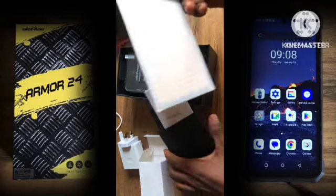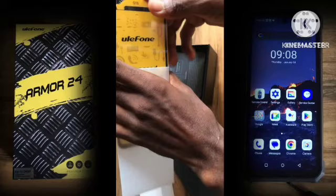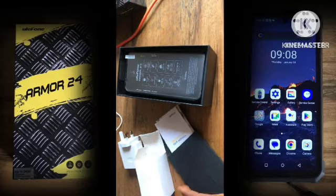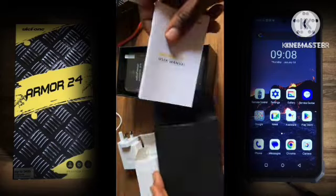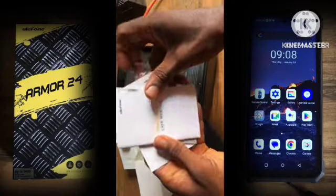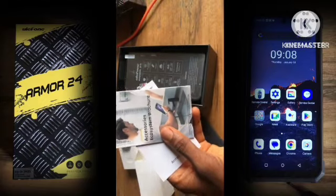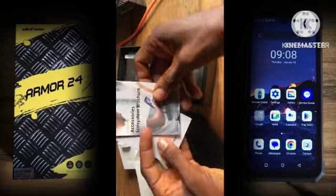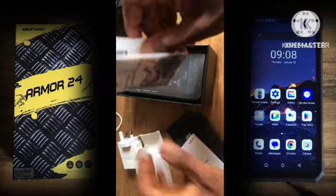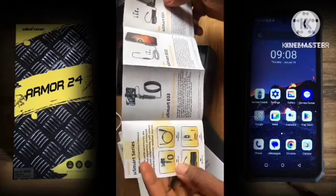Now I'll talk about the camera. The camera is good compared to some high-end smartphones I've seen. It has very crisp color, but the downside of the camera is that it doesn't have a perfect color representation. But it's crisp and clear. The photos are clear. The videos are also sharp and very good quality.